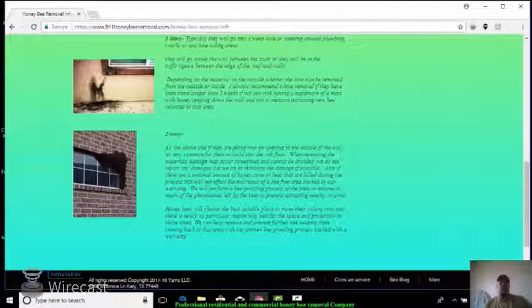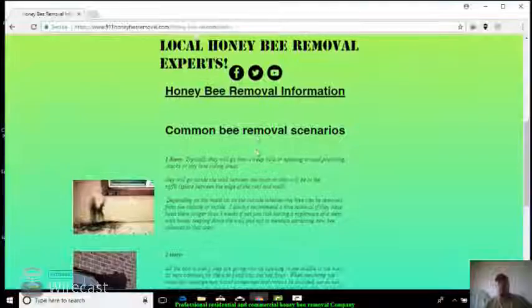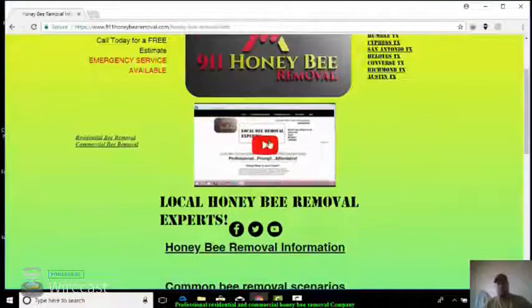So please do not attempt to remove these bees by yourself, because they can be dangerous. We have professional protective equipment that we use when we remove these bees, so trying to do it by yourself can be very dangerous. I just don't recommend it.